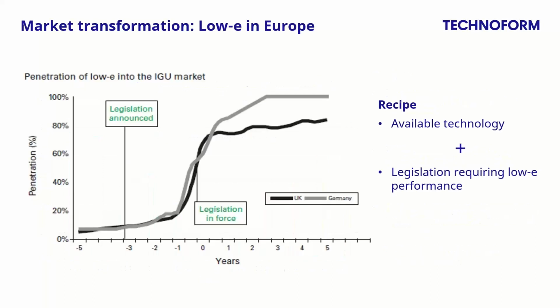I want to move across the Atlantic right now to talk about the market transformation for Low-E in Europe. What we see in this graph is the market penetration in the years before and the years after legislation was in force that required Low-E performance in fenestration. This is for Germany and the UK. And you can see the market penetration went from very little before the legislation to very high after the legislation. The recipe here was 1, available technology, and 2, legislation that says you must implement this performance.